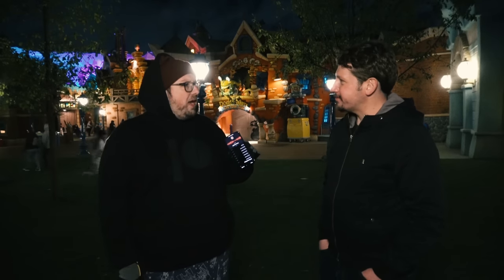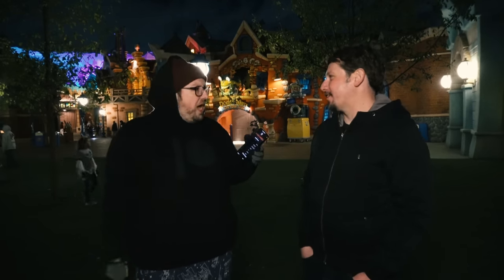I hadn't seen the wizard hat floating. Oh yeah, it's on a display, and every now and then it actually levitates. People in the queue were going, how does it do that? I can't see the thing. You can't see any wires or anything. Yeah, it's really cool.